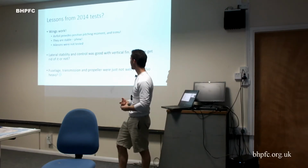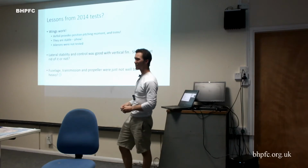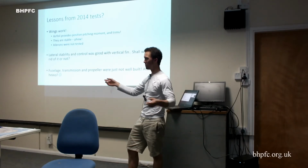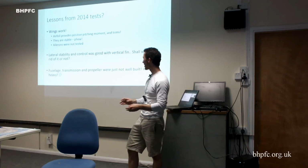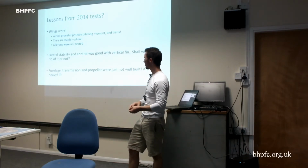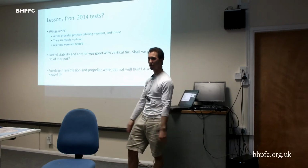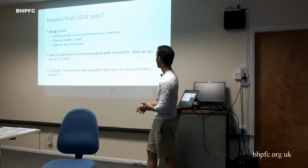Well, you can calculate it, but we didn't manage to test the ailerons. We built ailerons into the wing for roll control, but we went a bit too far with making them very light, and the hinging mechanism that we put in place is just not suitable. We were also trying to do it via a completely bespoke electronic system that completely packed up. So we didn't manage to test the ailerons.